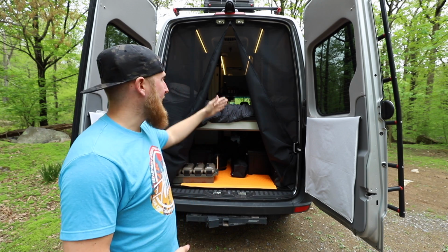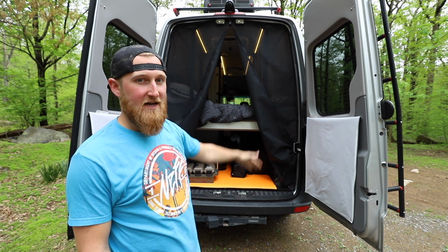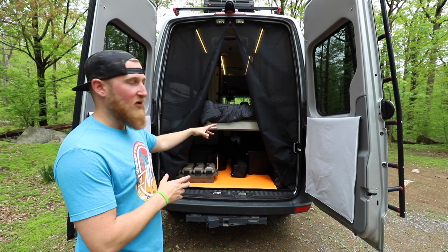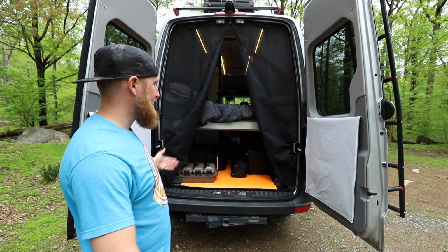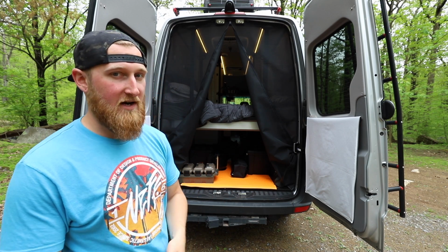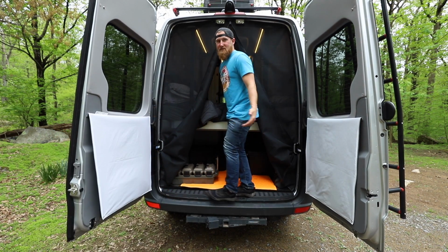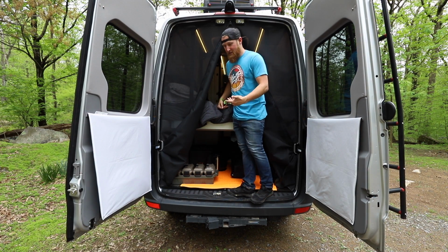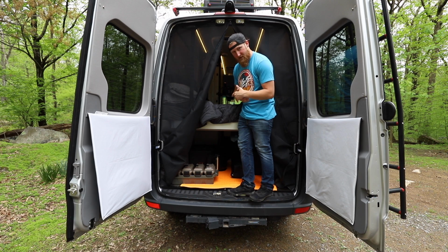Now like I mentioned, I have this bug screen in place all the time because I obviously don't want bugs coming in and out of there. But I sort of have it pulled to the side right now so you guys can get an idea of how much space you have in here and how much cargo capacity you actually have. Like I said, if I lift this bed all the way up to the ceiling, I could pretty much stand up underneath the bed. Might have to hunch a little bit like this, but you could fit a lot of stuff.